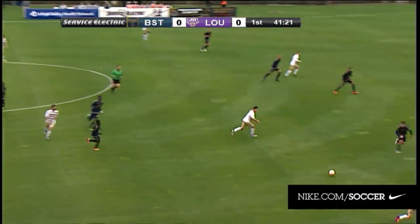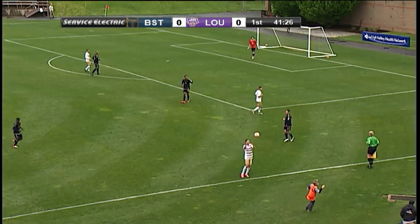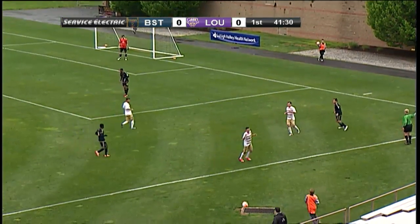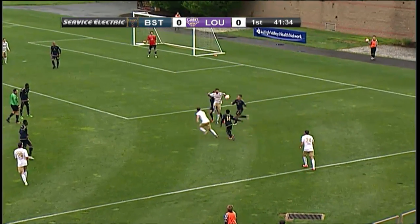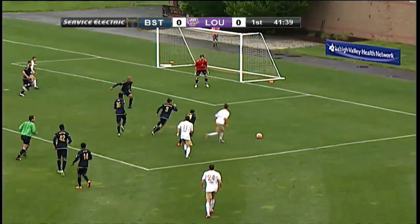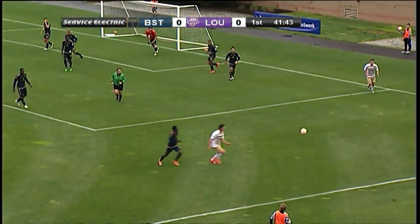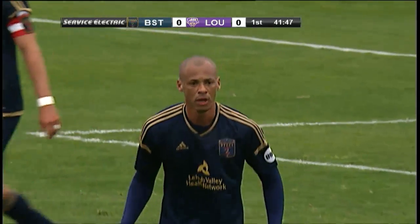42nd minute, still scoreless. Washington plays that out. Throw here for Louisville City FC. Smith looking for Hoffman and Luban. Step here, denied by Anderson. Remain in the attacking third for Lou City.